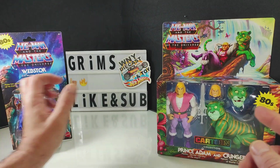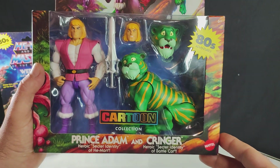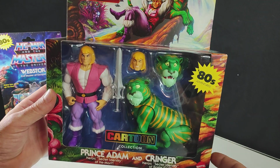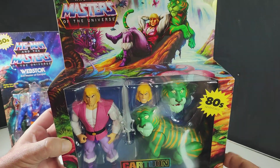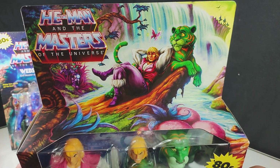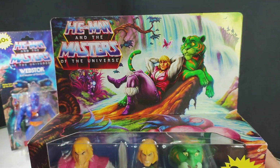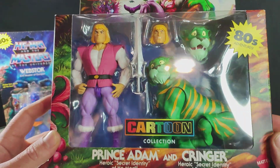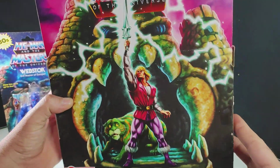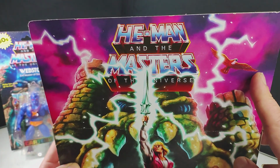Next up we have Prince Adam, Heroic, Secret Identity of He-Man, and Cringer, Heroic, Secret Identity of Battle Cat. Beautiful artwork. You see some villains hiding out in the background there. I know these deluxe packages, they kind of hint at other things coming up. I'm not seeing anything new on this package, though. It's been released.